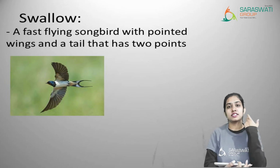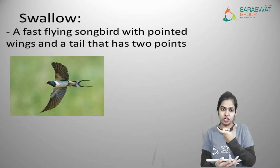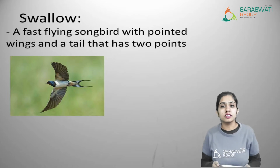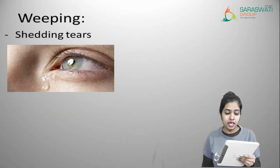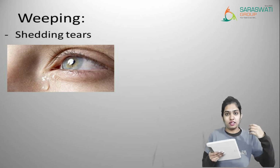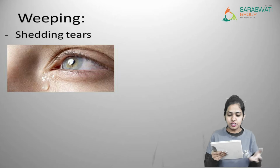But over here, this swallow is having a single tail but having 2 points. उसके 2 point निकलते हैं tail में से, right? So that is all about a songbird. Then afterward, whipping means shedding tears. यानी कि whipping means cry, to cry. When somebody is crying, rona, that is shedding tears.